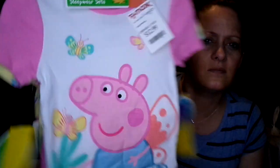And then look at this pair. She never wears yellow. It's Peppa Pig and she has little butterfly wings on. So it's the shirt and the little matching pants. Anyway, those are Peppa Pig jammies. So I need to take the tags off and get those washed.